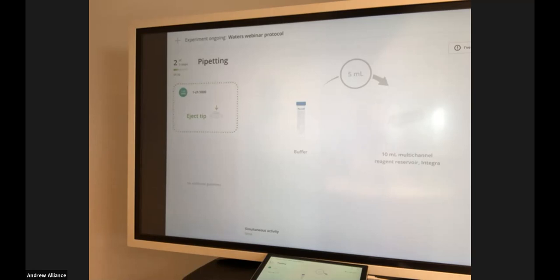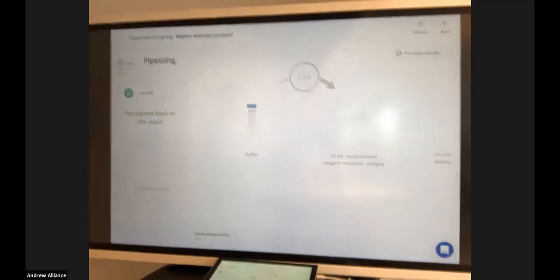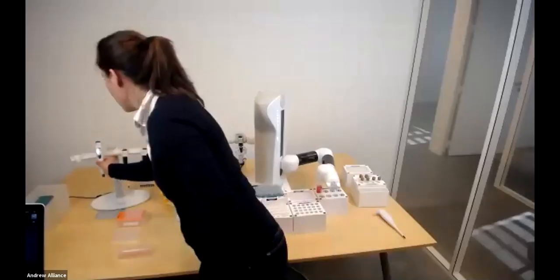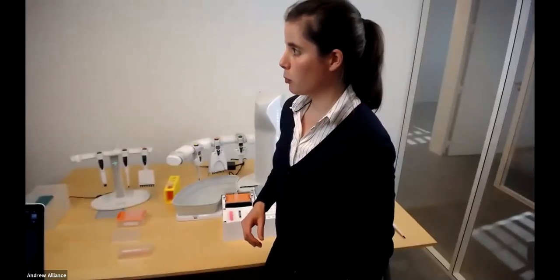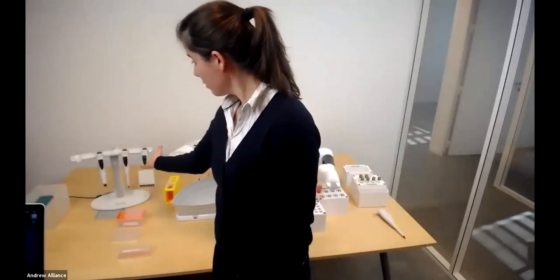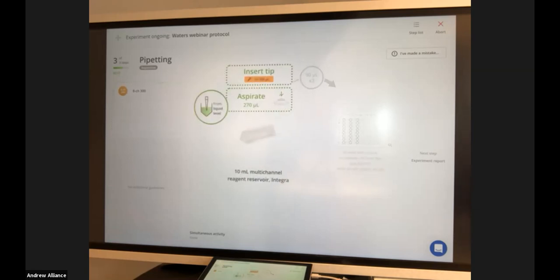If I even talk and I don't know where I left off, it's okay because I can look at the screen, I can see, okay, eject the tip. Click, one click, okay. I will put the pipette back on the stand. Doesn't matter where, anywhere is good. And then the next step will pop up. The next step is take the flashing pipette. In this case, it's the multi-channel. I'll take the multi-channel right here. I will insert the tips, as OneLab is telling me to do.